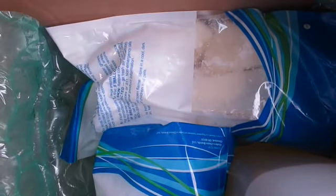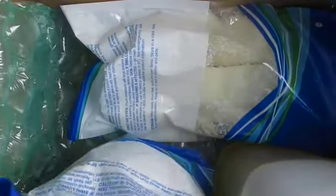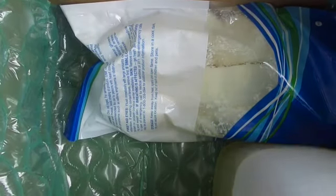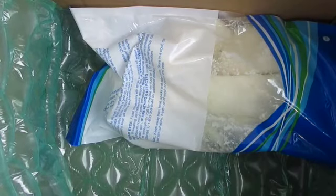A couple days later, they had a sale and I needed to order a few items. So this is the unboxing of those. The first thing was sodium carbonate, which is something that I use when I do laundry. And then 2 oils for soap making. One of them was castor oil, and then the other one was shea butter. Actually, it's a butter, not an oil, which I also use in my recipes, and I was running short.